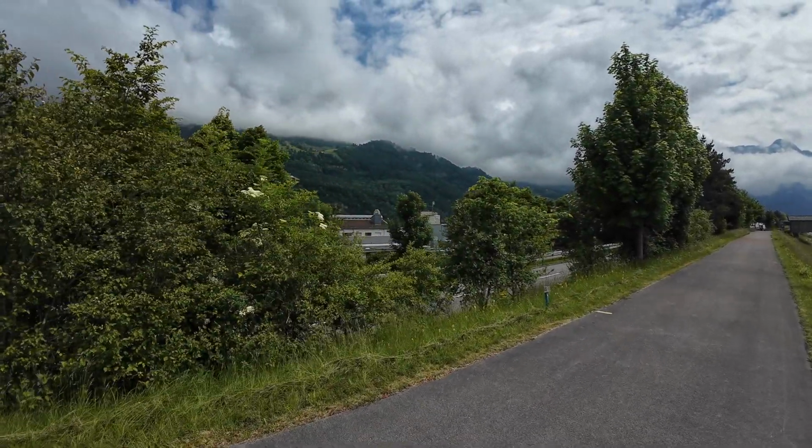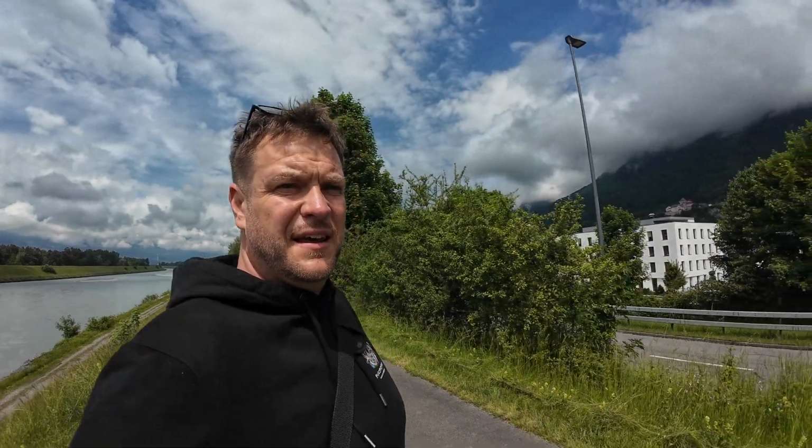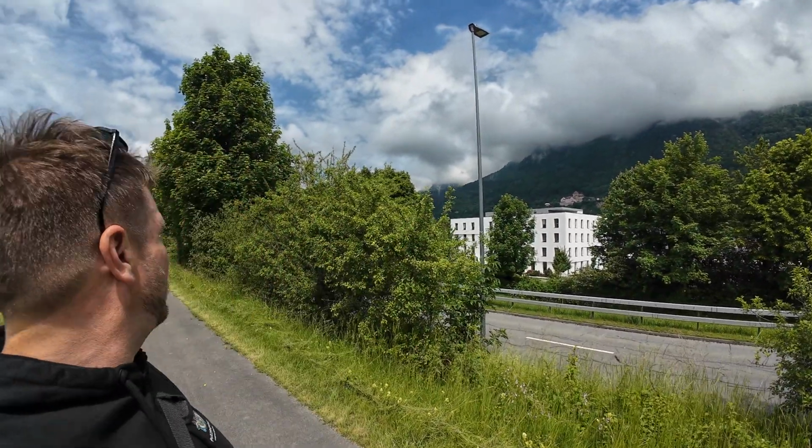Look at the beautiful mountains up there. Probably get a glimpse of the castle again in a minute. Gonna have a walk up there and find, oh look, the sun's coming out now. There we go, there's the castle up the top there. We'll go up there and get a better view of that later on.